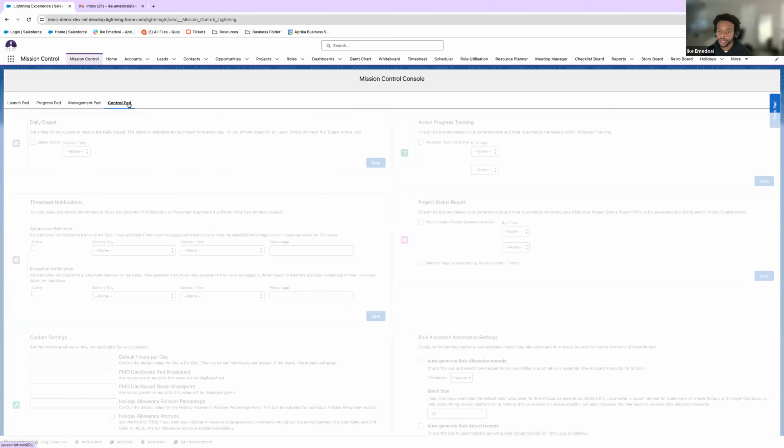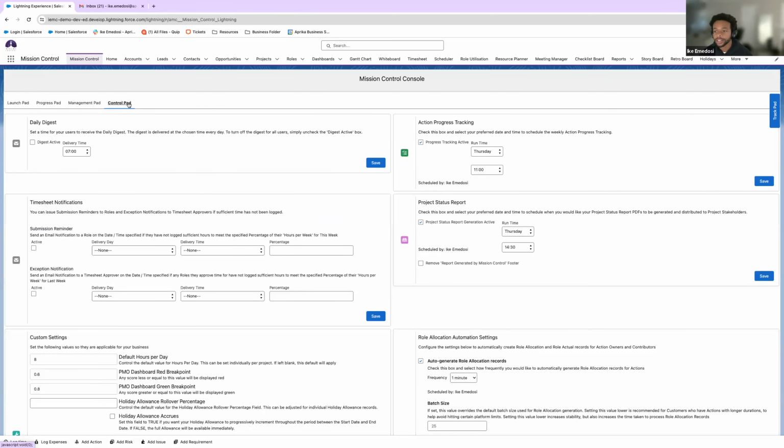Last but not least, we have a control pad. So our control pad is going to be unlocking more settings within the Mission Control platform, Mission Control environment. So at any point, if you need to access some more information, you absolutely can, or customize some things within the platform, you absolutely can.